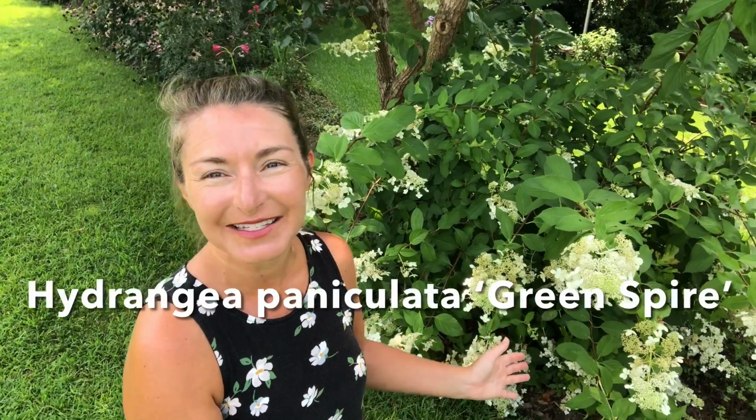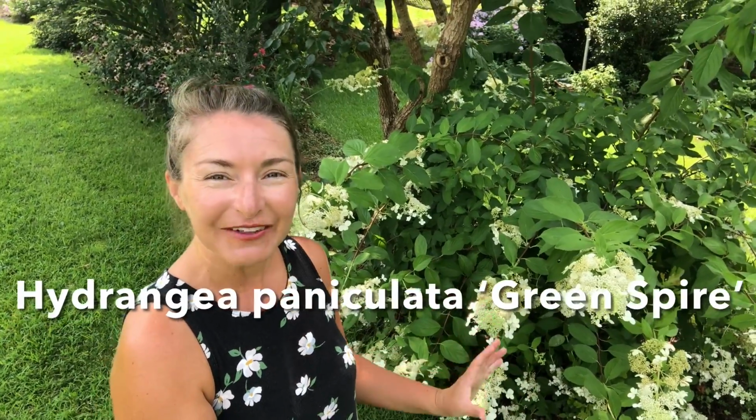pollinators. As you can see, one of my all-time favorite hydrangea paniculatas, this one called Green Cascade, is now officially in flower, and it is attracting a huge diversity of pollinators, including the long-awaited monarchs. I can't wait to show you the videos of all of the beautiful butterflies, bees, beetles, and everything else that are visiting the foodscape right now.